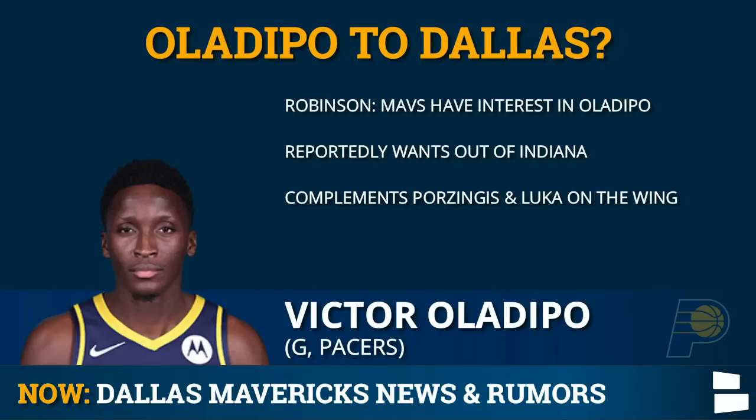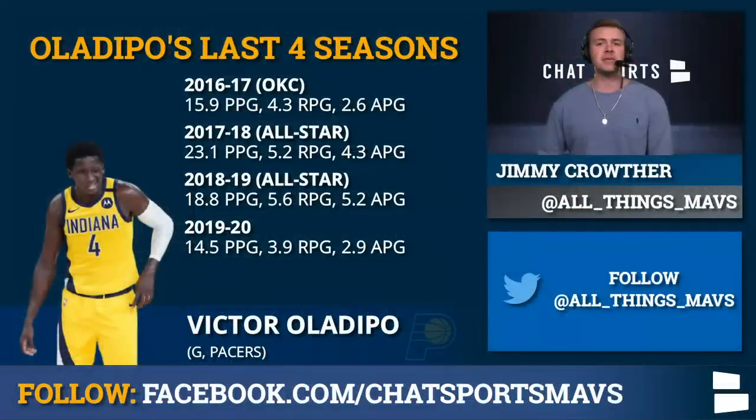Now, we all know he wants out of Indiana, and that shouldn't be surprising based on the way they're trending right now. But also, talk about trends, Victor Oladipo is kind of on the downward slope, so it might be easier to acquire him from the Indiana Pacers.